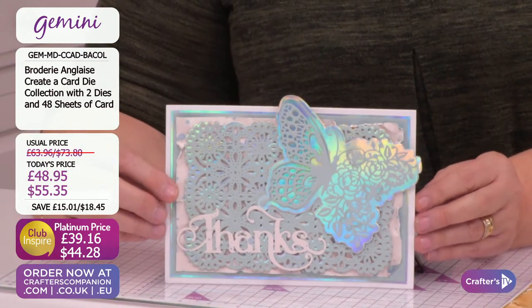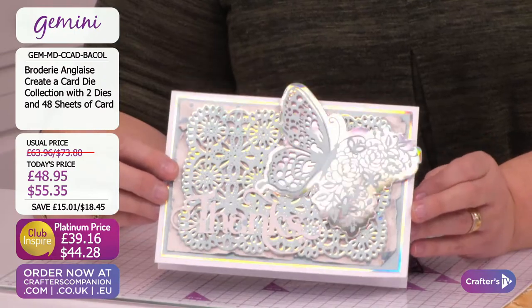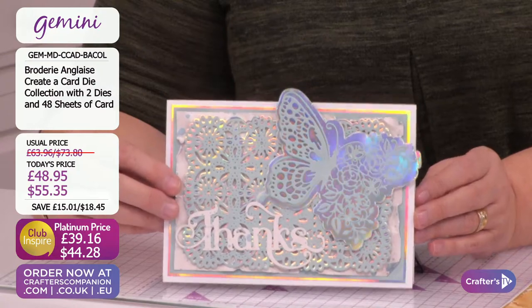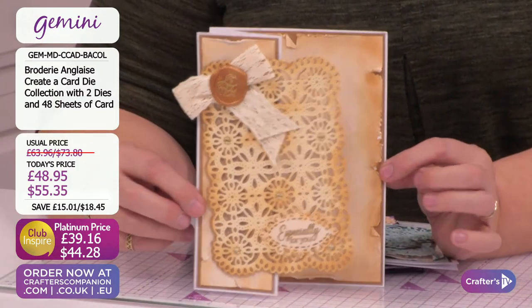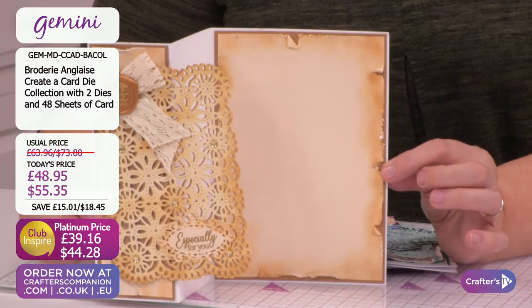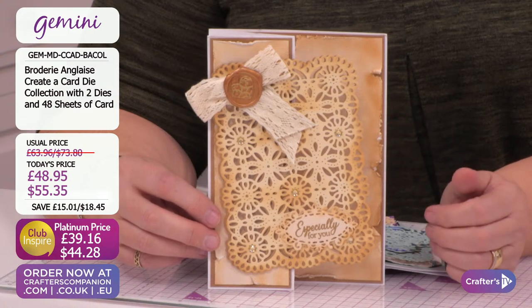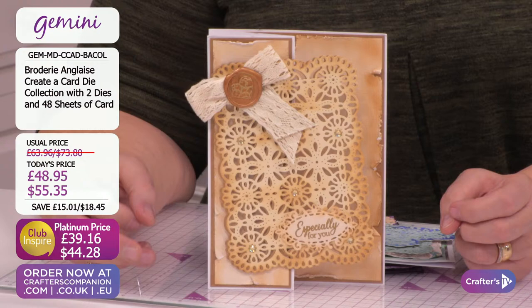So we've got that Broderie Anglaise in the background, but look at that gorgeous floral silhouette butterfly there. Just mixed and matched with a little bit of holographic card. Really pretty. And again, going more down that vintage line, just inking them up. Little bits of torn edge paper and the wax seal again lend themselves to that really old worldly look with those torn edges.